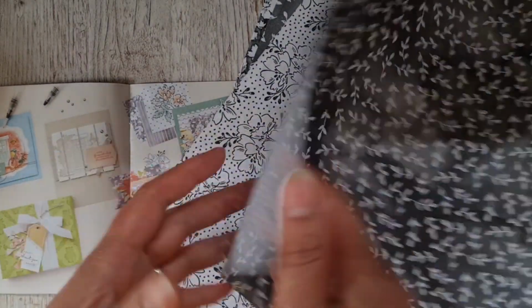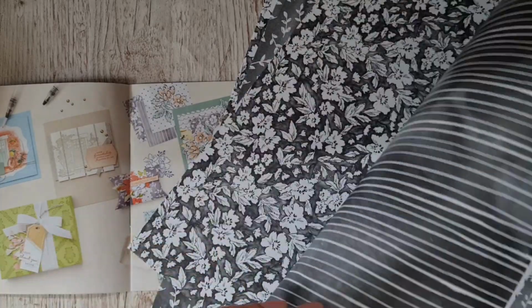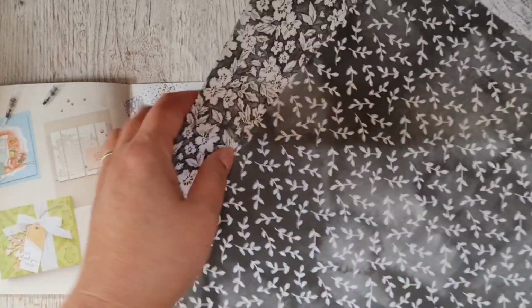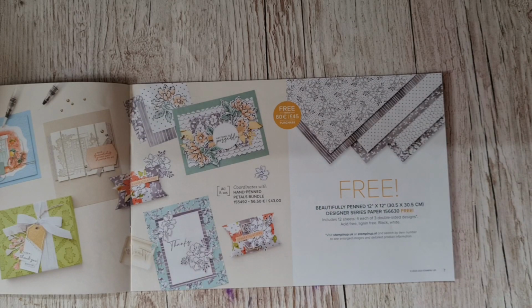So we've got the dots on one side, leaves on the other, florals on that one, stripes on the other, florals on that one, and then kind of like wiggly scallops on the other. So you get four each of those 3 papers.